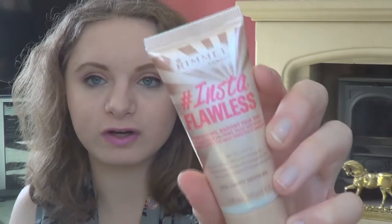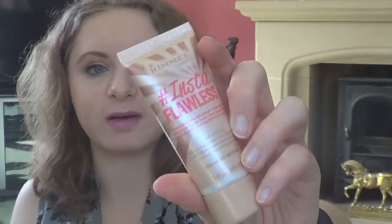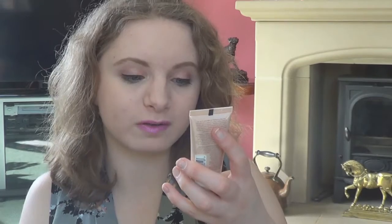And then I've got a Rimmel Insta Flawless Perfecting Radiant Skin Tint. Basically this is like a moisturizer and a foundation all mixed up to make a skin tint. It's got SPF 15, a natural looking glow, 24-hour moisturization, primes and perfects. It's 30 mils, and I've got it in 6 Light Medium. I don't know if they do any other colours, but when I looked in the shop they only had 2. So hopefully this will be okay once I start tanning. As you can see, I'm still pretty pale. So hopefully this will work when I tan, hopefully. I know I am rushing through this because I've got a lot of stuff and I'm trying to get this video under 20 minutes if possible.